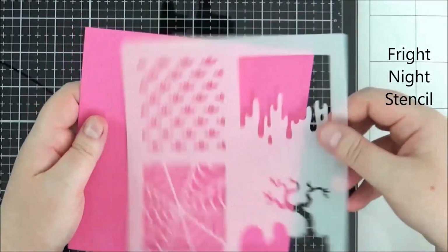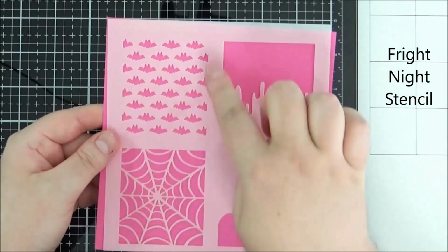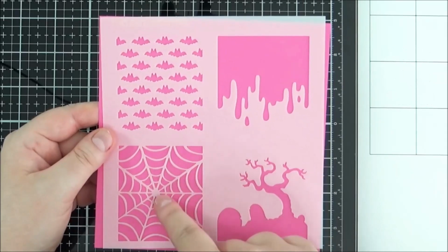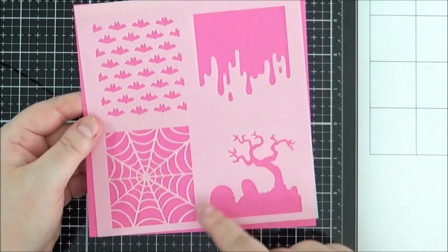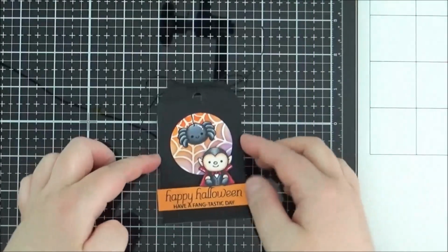So I did some inking in the background, and for that I used the new Fright Night stencil. And this is a great stencil because you've got 4 different images on the one stencil. So you've got all of the bats there, you've got the spider's web, which is what I used, the goo, and then the graveyard scene with the kind of creepy tree.